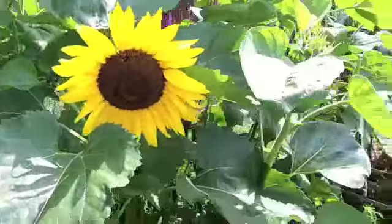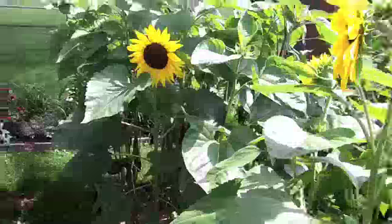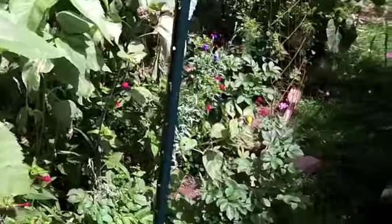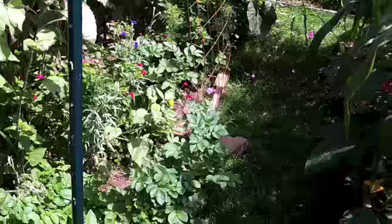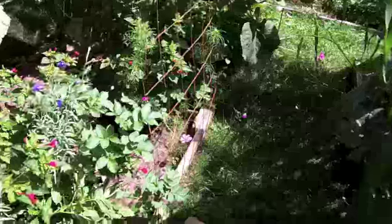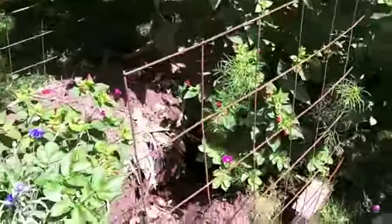And this next bed right here is the flower bed. My flower bed. You can see I threw some sunflowers in there. Bachelor buttons. 4 o'clocks. In the front are potatoes. The middle third of the bed is a compost pile.